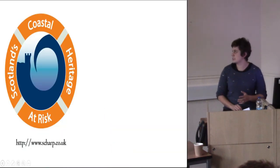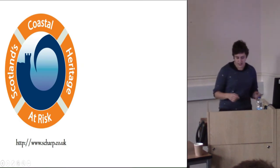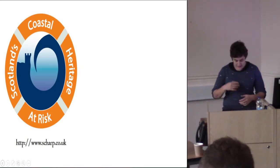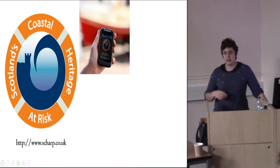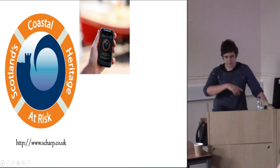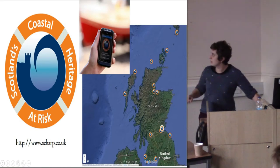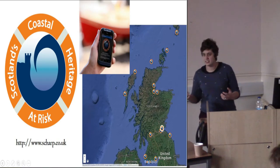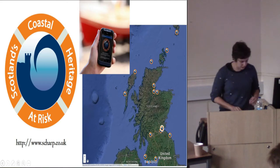One of the most recent projects SCAPE has done is the SHARP project, Scotland's Coastal Heritage at Risk. This is a big 4-year project with two major facets. One is an app designed to update the Coastal Zone Assessment Survey with citizen scientists all around Scotland, and the second is SureDig. Each of these little SHARP logos is a SureDig project, really designed to help local community groups complete work on heritage assets that they value. The one I'll be speaking about is that little glowing one.